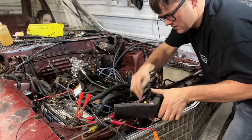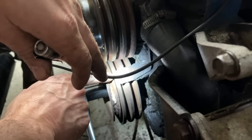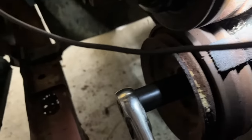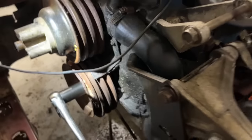I didn't really see a mark there that I could tell what it was. Let me bump it around and look at it here. The timing was right about here as it was coming around. You can see where somebody took a paint marker and marked on it before when they were trying to set the timing right there. So let's see where our timing is at then.